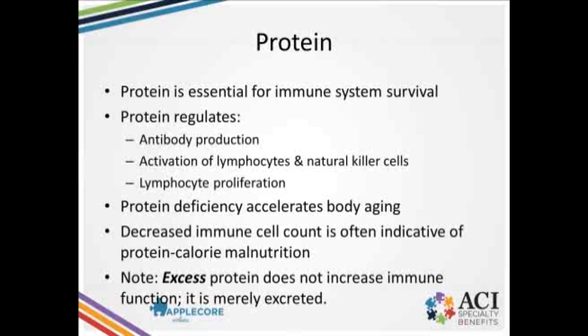Finally, protein is essential for the survival of the immune system. Protein is responsible for regulating antibody production, activation of lymphocytes and natural killer cells, as well as lymphocyte proliferation. So protein plays an integral role in the functioning immune system.